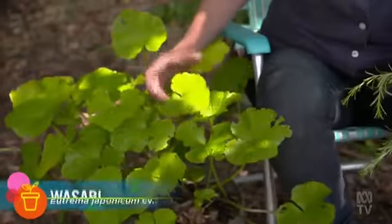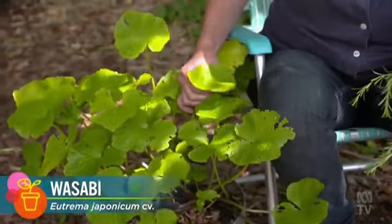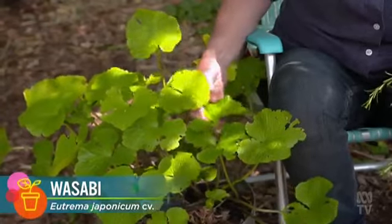If you've only got a really dark spot, I suggest you give this one a try. It's wasabi, it has a beautiful large leaf, and it's really adapted to the dark. And it packs a real flavour punch.